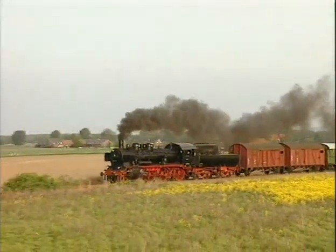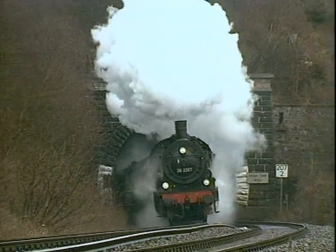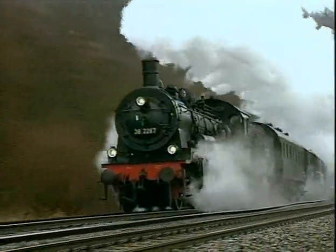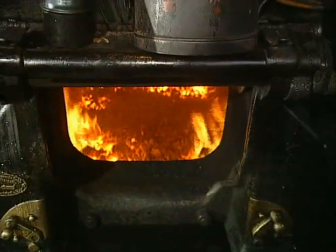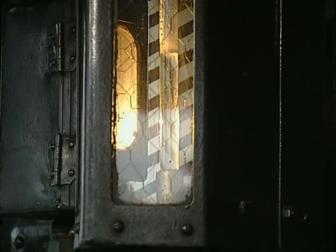The P8 was a welcome sight on Europe's rails, in front of both passenger and goods trains. And either the way she originally looked, or with the wind deflectors that were added later. Those who worked on the P8 had a high opinion of her, even after returning to the footplate many years later.